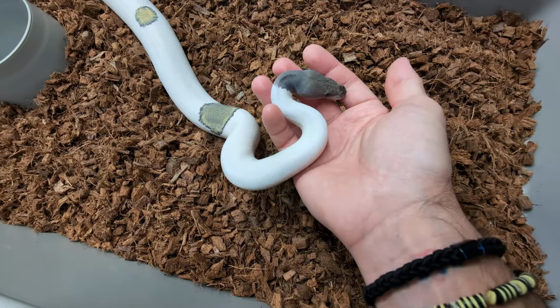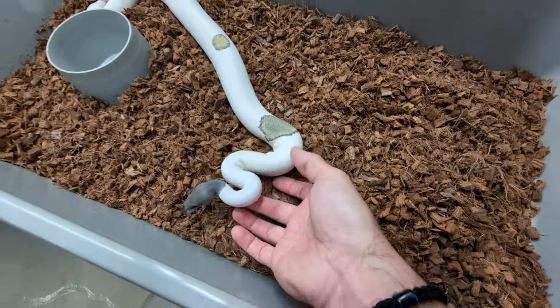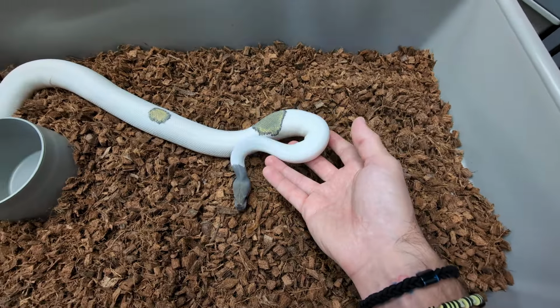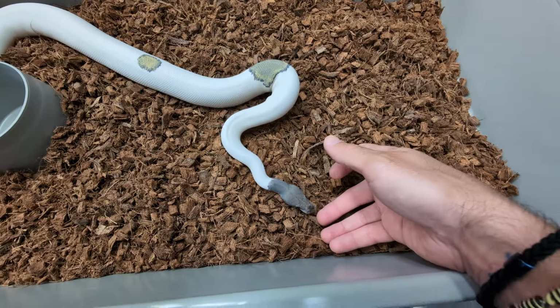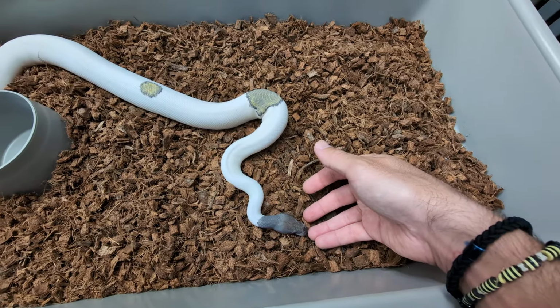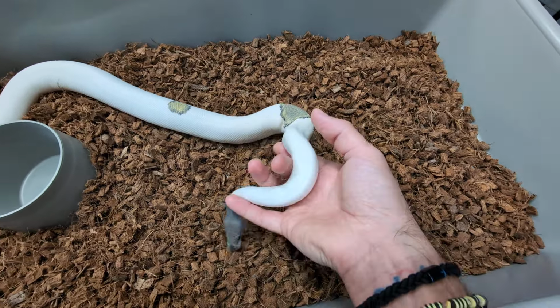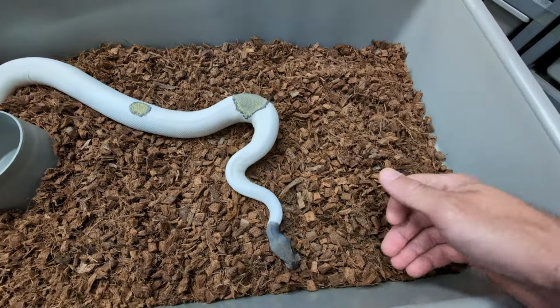So he is available now. I posted him on Morph Market on Friday. He's getting quite a bit of views and clicks. It's a high price point, so it's not going to be something that everybody is going to be able to even sniff at, but it's definitely picking up a lot more interest than most other snakes are.